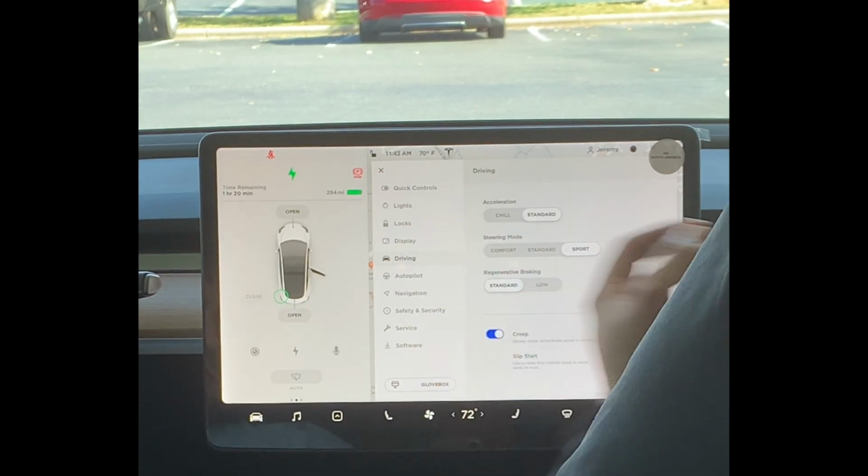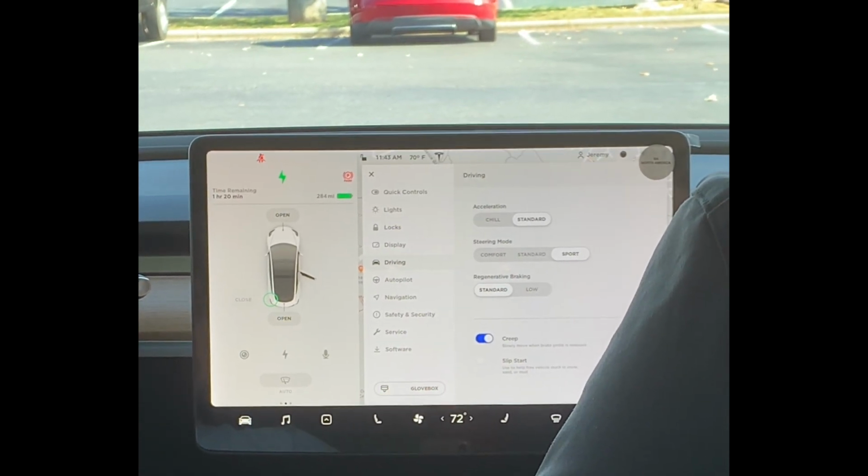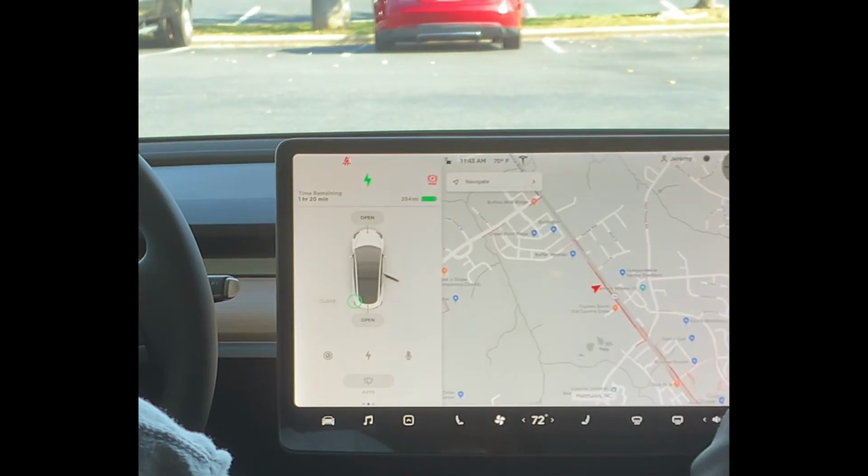Glove box right there. And then maybe close it. And then we'll go exit out here.